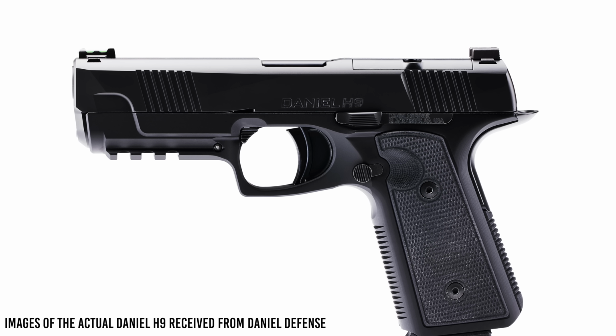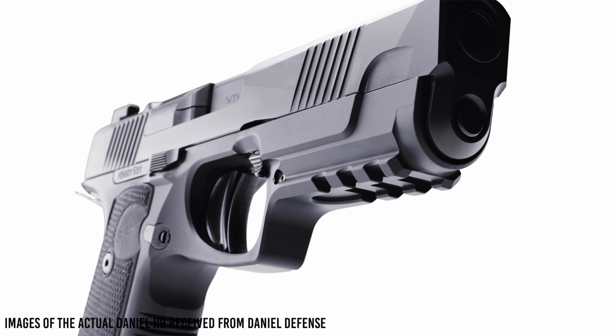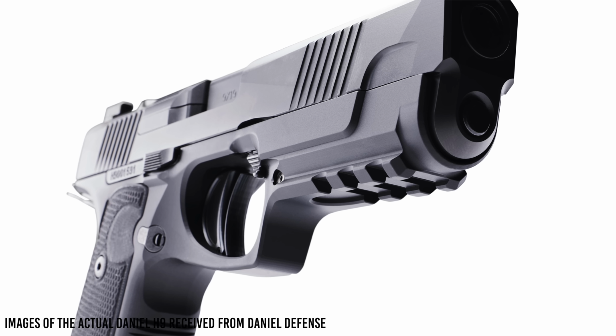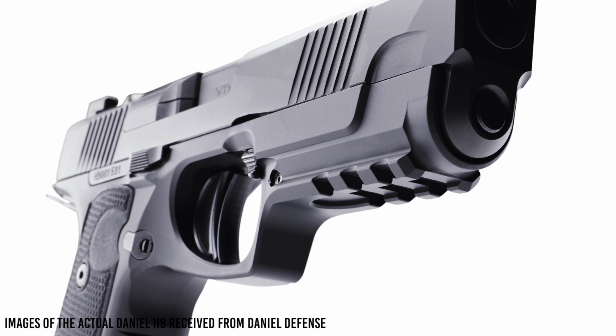Daniel Defense is going to introduce the H9 with a compact frame that'll hold 15 rounds of 9mm in a magazine, very similar to the dimensions and geometry of the Hellcat Pro. This should give you an idea that this gun, having a Glock 19 type footprint with a 15-round grip and the 4¼ inch barrel, will be as thin as a micro compact and only 1 inch thick in the slide.